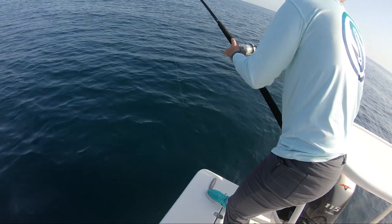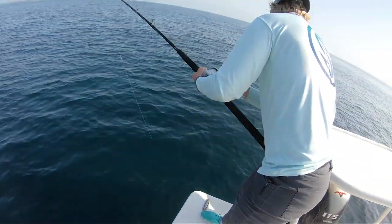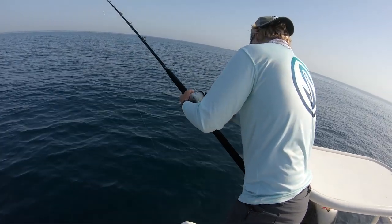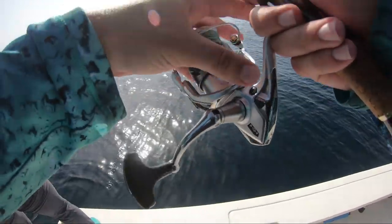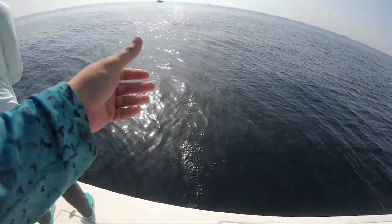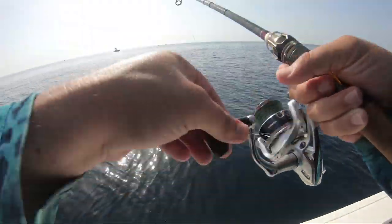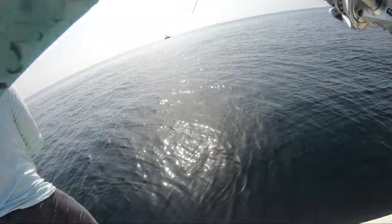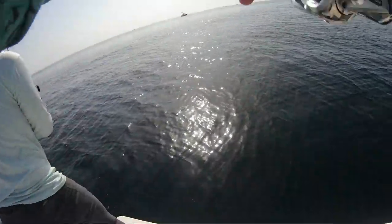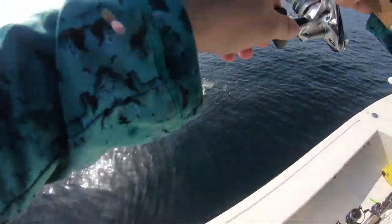Reel him up slowly and see if we'll whack him. They're playing footsie down there. Yeah. No, I think we're playing grab ass right now. I think it's blue runners, but oh gosh, instantly whacked. Second, there we go. I think it's just a school of blue runners, but we need some little ones for sure.